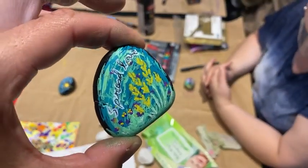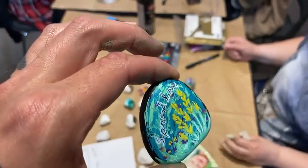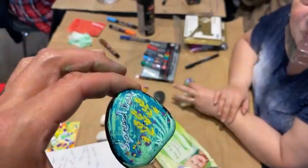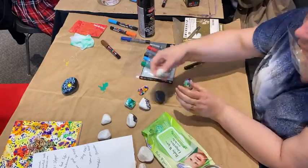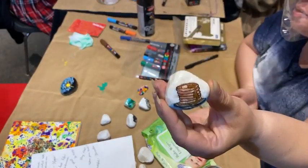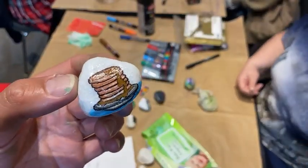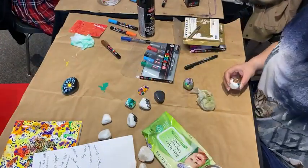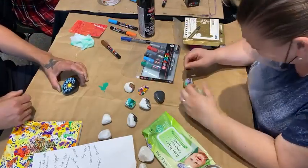Spread love. And imagine, I'm just going to say this impact again, you're walking along, maybe you're not having a good day, you look down and you see this beautiful rock and you pick it up and it says spread love. Or you find a rock with a stack of pancakes. It just gives you mood or appetite. And then you go for breakfast. That is so cool. This is a sign to get pancakes. And then your day's better. We just went to a pancake house yesterday. They were really good.